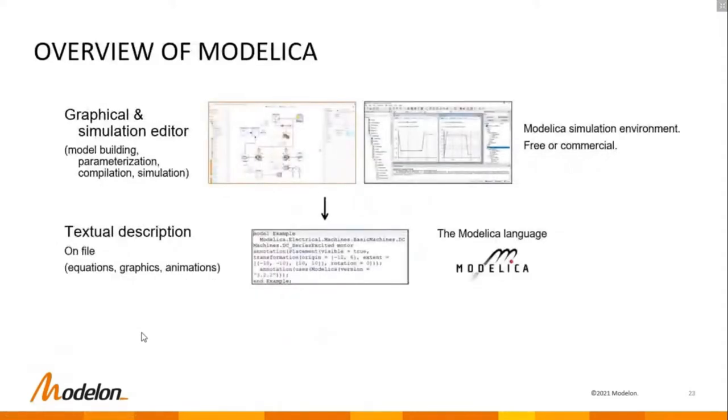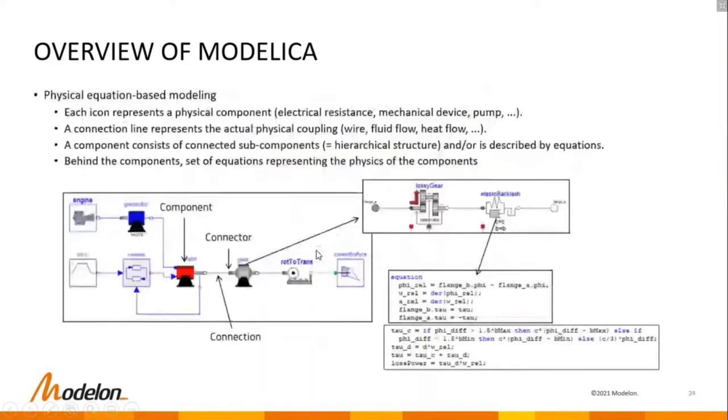And an overview of Modelica. As I mentioned, Modelica itself is not a tool, it's a language, but we need a tool to support the language. In any Modelica tool, we have a graphical and simulation editor, which is basically the Modelica simulation environment. It can be a free or commercial tool. And behind the scenes, there will be a textual description of the models, which follows the Modelica language. So it's basically physical equation-based modeling.